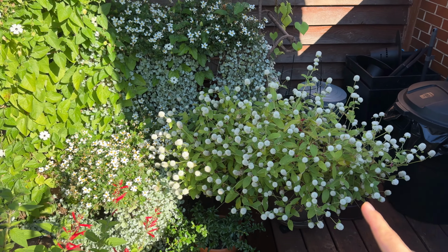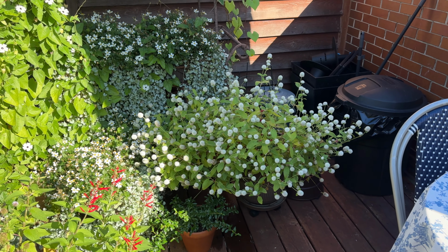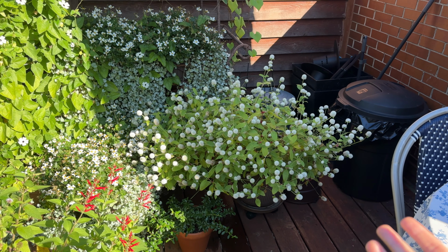Then in this 12-inch pot, I have 3 of the Snow White Gomphrena. I love it. I harvest these. I use them to dry.